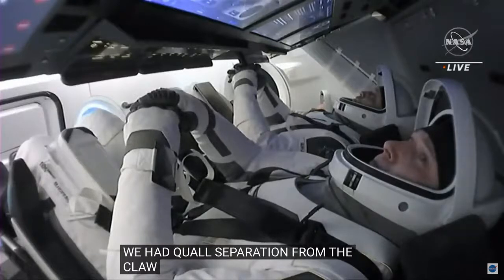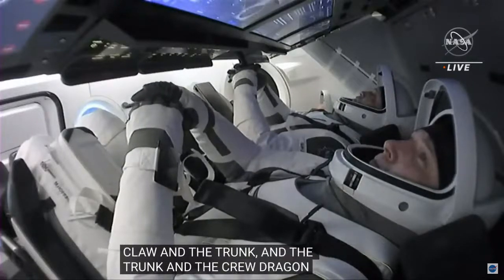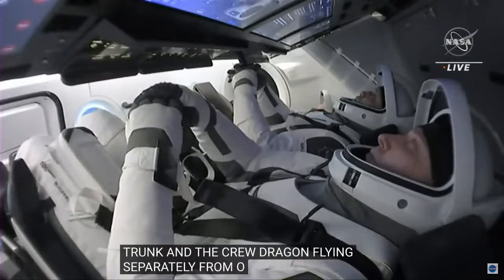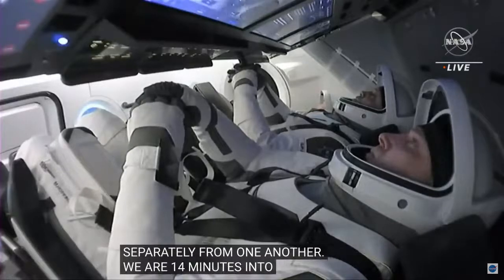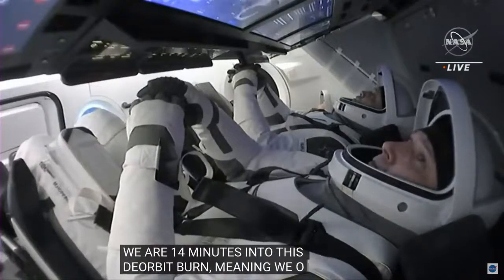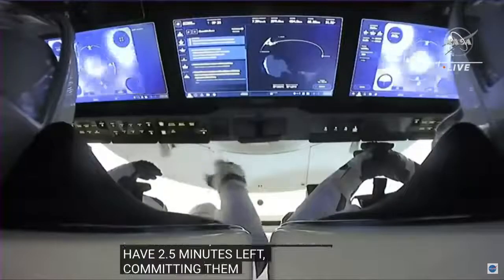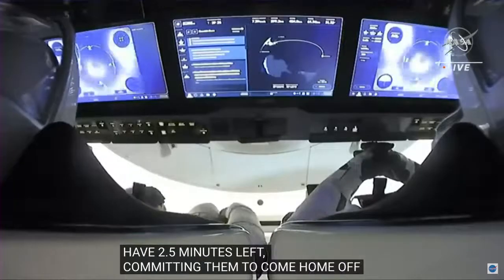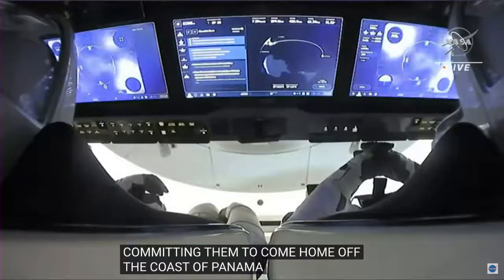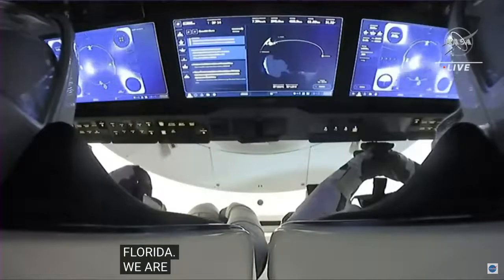And now we are in this deorbit burn, now 14 minutes in, meaning we only have about 2.5 minutes left. This deorbit burn is committing them to coming home off the coast of Panama City, Florida. And we are looking at splashdown at about 11:57 p.m. Pacific time. So 40 minutes from now, we will have these Crew-1 astronauts back on planet Earth.